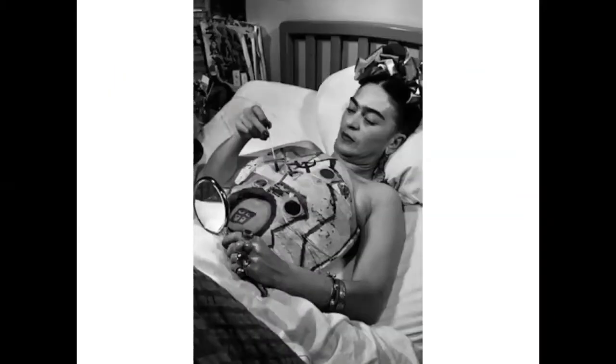Here's Frida Kahlo. And Frida Kahlo did have polio as a child, but the injury that most impacted her life was at the age of 18. She was in a very serious bus accident, and a piece of metal rod went through her spine. And she spent months in bed. And throughout her life, she also had to wear a cast, which I can imagine how heavy these casts were, especially back then.